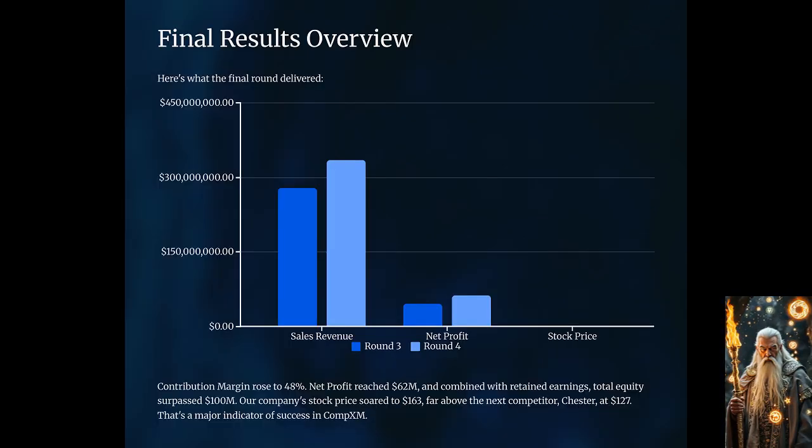Final results overview. Here's what the final round delivered. Sales revenue increased from 279 in Round 3 to 335 in Round 4. Contribution margin rose to 48%. Net profit reached 62, and combined with retained earnings, total equity surpassed $100. Our company's stock price soared to $163, far above the next competitor, Chester, at 127. That's a major indicator of success in CompXM.